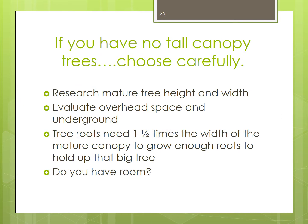If you have no tall canopy trees, choose carefully. Research mature tree height and width. Evaluate your overhead space and underground. Tree roots need 1.5 times the width of a mature canopy to grow enough roots to hold up that big tree. Do you have enough room? So a tree that's 30 feet wide at maturity in the crown needs 45 feet around it to grow the roots.